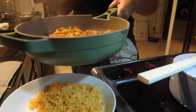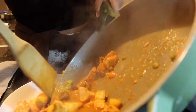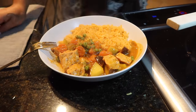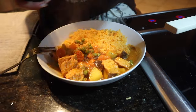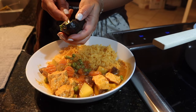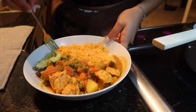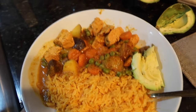And then we've got the pollo guisado. So I'll just fill like the whole half. Lastly, and most importantly, aguacate. Tyler will only eat about a quarter of an avocado, so I'll just give him a quarter and then I'll take the other. So here's what we're looking like: yellow rice, pollo guisado, and avocado.